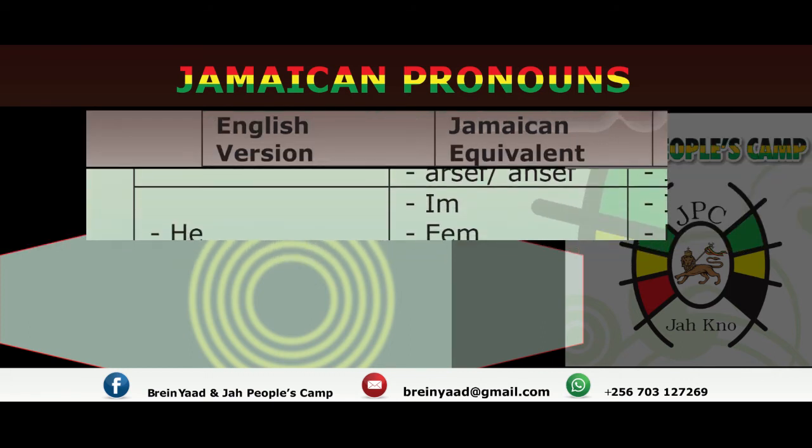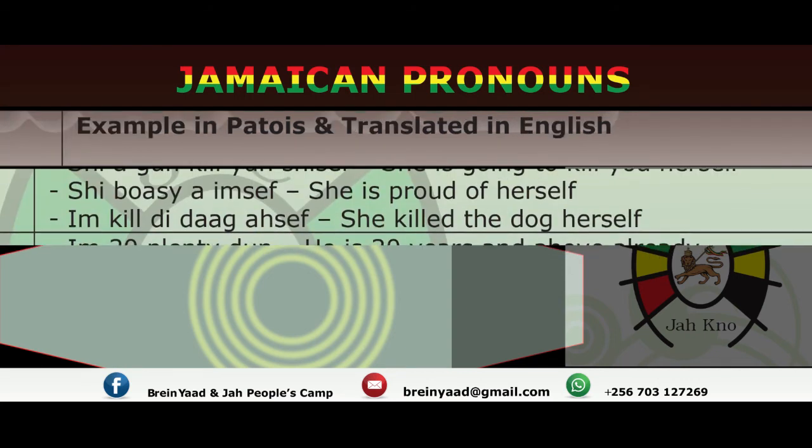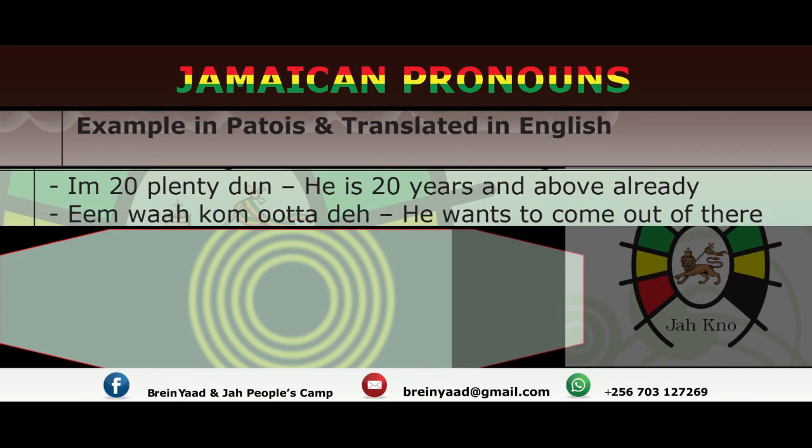And then we go to personal pronoun, he. Instead of he, we say him or him. So, somebody will say, him 20 plant done. He is 20 years and above already. The other example, imwa komotade. He wants to come out of there. Maybe it's Gideon. And Gideon means prison.